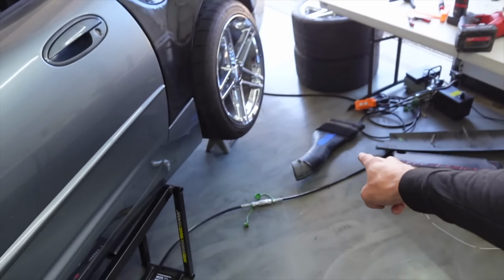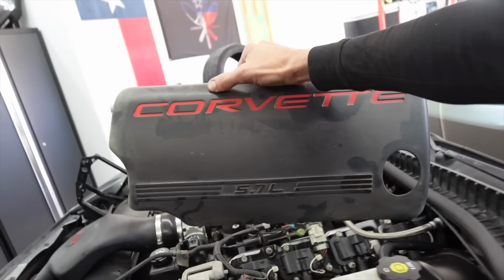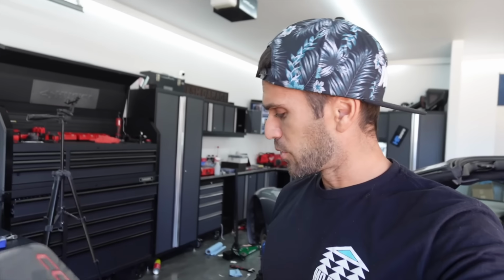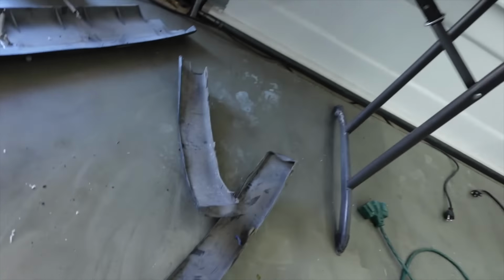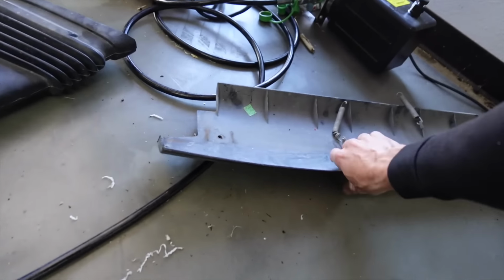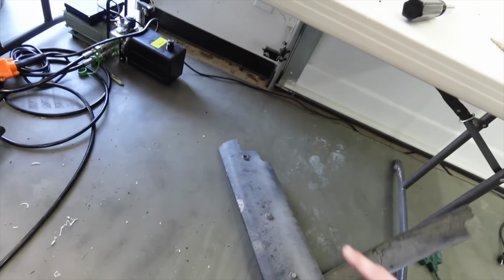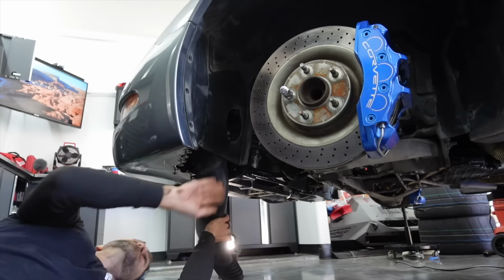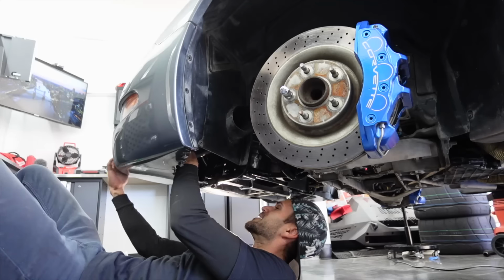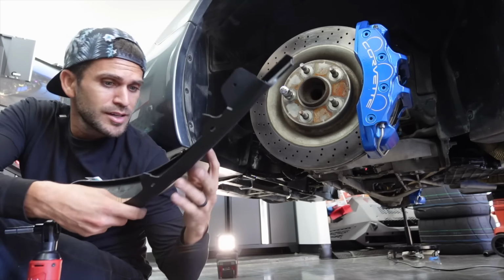We have brake ducts going back on. Should we put our Corvette covers on or run naked? I don't know. Whatever you guys say in the comments, we'll either run the Corvette covers or leave them off. We have our lower skirt air dam valence things that are just torn to shreds, and I have brand new ones that are going on. Got him, coach. And these guys, brand new.